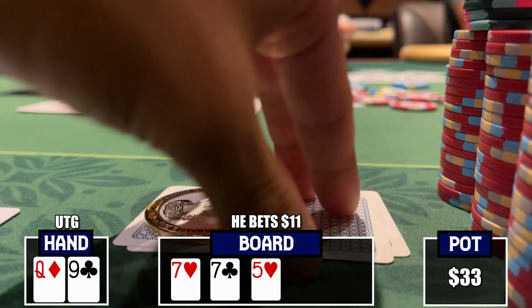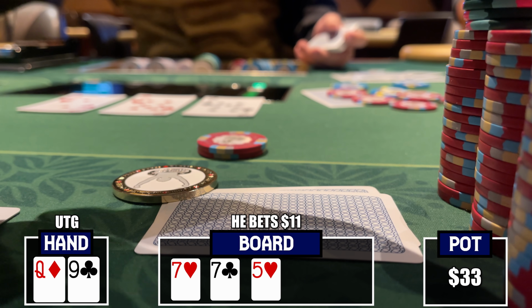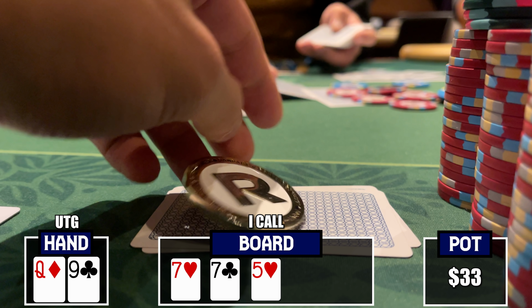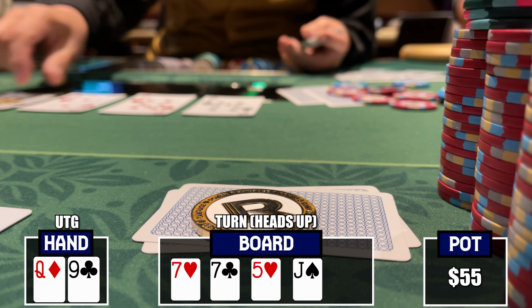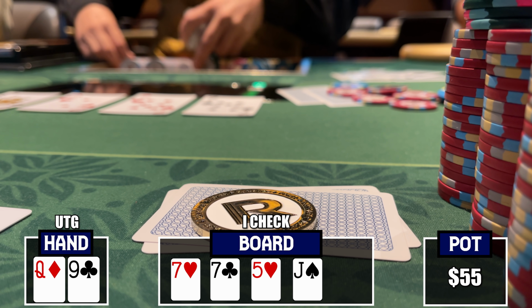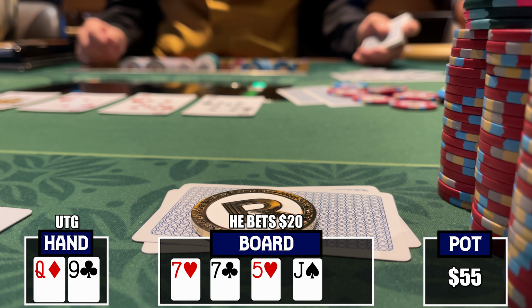Onto me, we've got 2 cards over the board for $11. Let's mix it up. Definitely going to try to bluff him off of whatever holding he might have, as Queen high probably isn't good here. I just make the call for now, and we're off to a turn, which is the Jack of spades. This time, I check once again over to him. He fires out another bet of $20, and now I think he's probably c-betting too much.